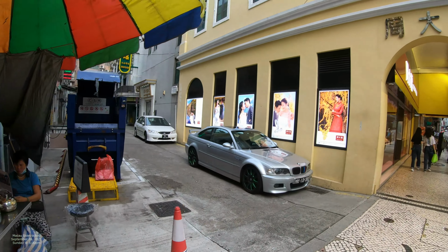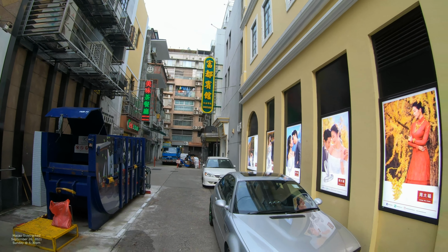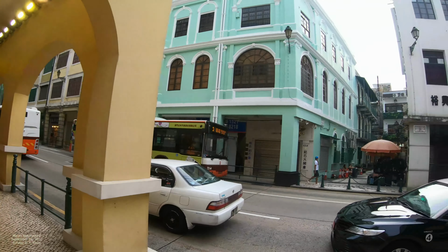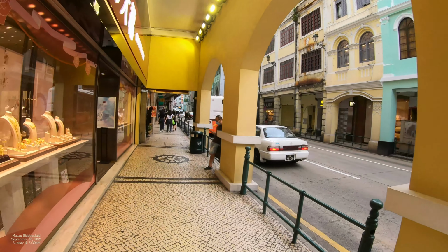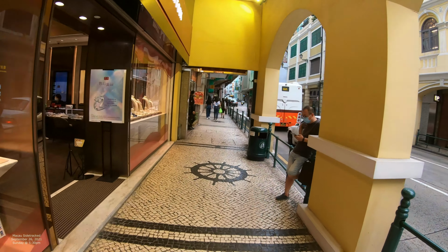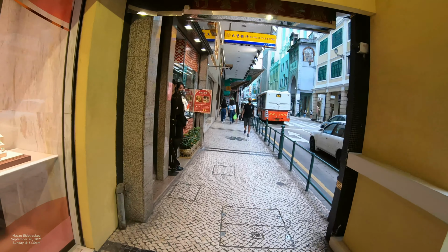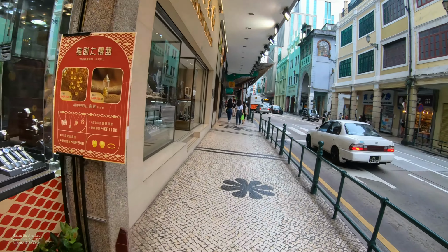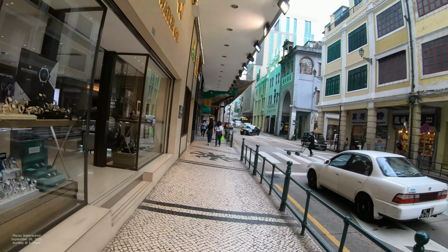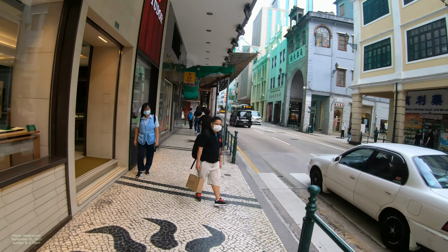Little alley. Another alley over there. It's a lot to see in Macau. Yeah, this is more of a historical area. Kind of wouldn't mind going back over to the other side because I think I'm going to go see this one particular street and do a different video for it.